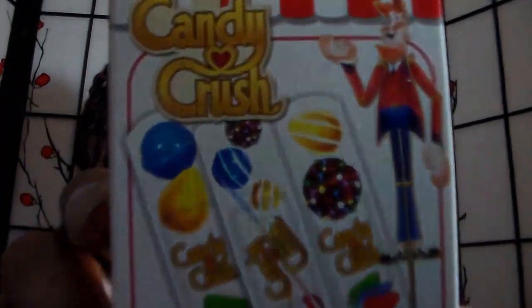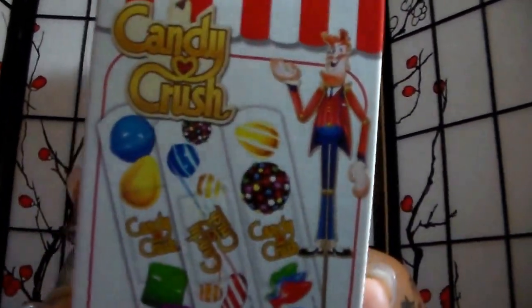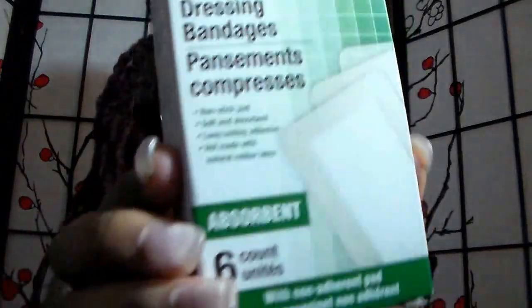Then I picked up, I told my kids to pick up Band-Aids, and these are the Band-Aids they chose. Candy Crush Band-Aids. These are cute. I didn't realize it until just now, but these are real neat. I never seen these before. So Dollar Tree sells Candy Crush Band-Aids. And then we picked up these also.